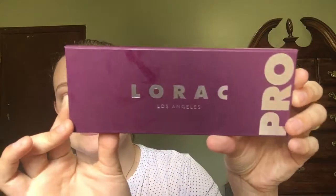But the Lorac Pro palettes come with the Behind the Scenes eye primer, and you guys know that I love this. I'm not gonna open this one because I have one right here that already is open, so I'm going to save this one because I love the Lorac Behind the Scenes eye primer. It's one of my favorite eyeshadow primers ever, and this is what the packaging looks like. I got some lotion on it, so ignore that, but this is what it looks like right here. It's this gorgeous purpley color.